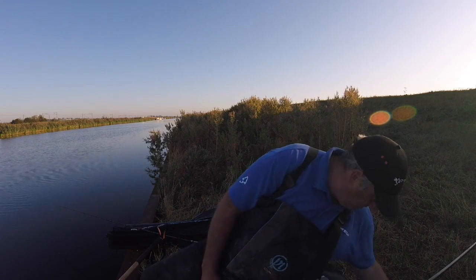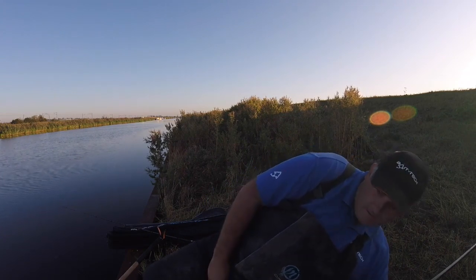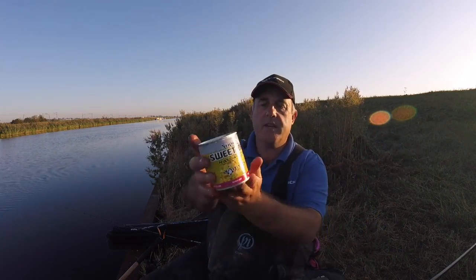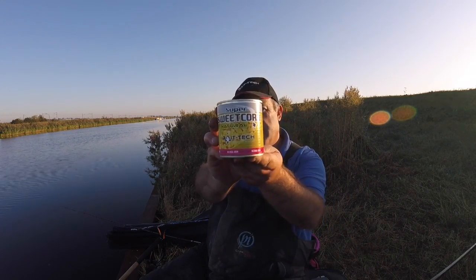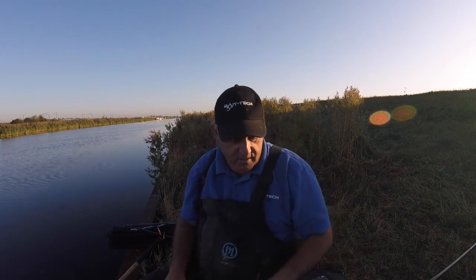Here we go. Got some more sweet corn. So it's the Bait Tech natural sweet corn. That's the smaller of the 2 tins. They do another tin, it's a little bit bigger, which I've used today.